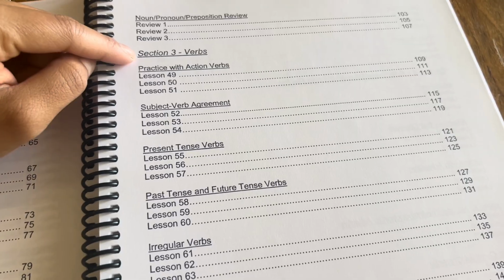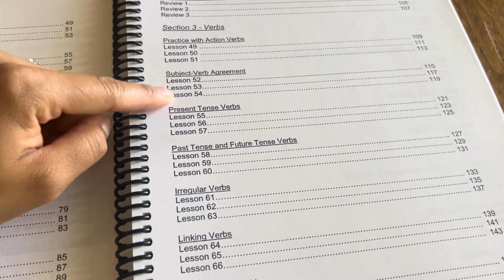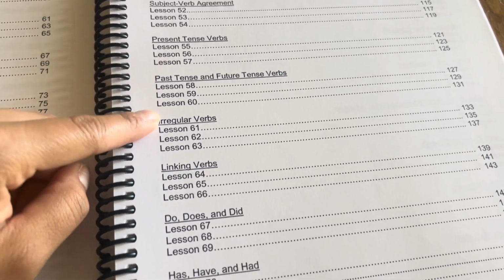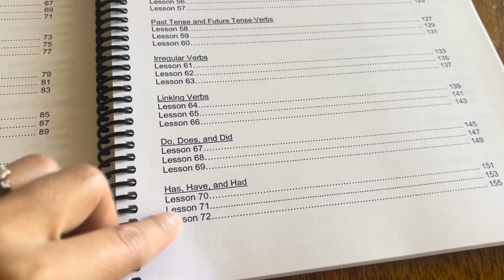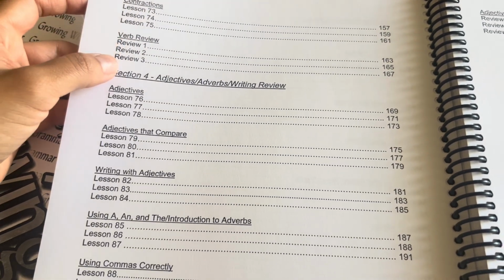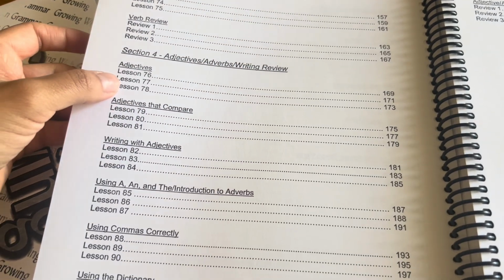And then section 3 is on verbs: action verbs, subject verb agreement, present tense verbs, past tense and future tense verbs, irregular verbs, linking verbs, do, does, and did, has, have, and had, contractions, and verb review. Then section 4 is on adjectives, adverbs, and writing.